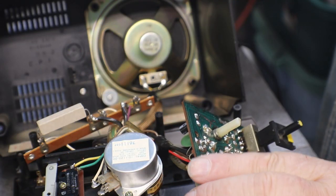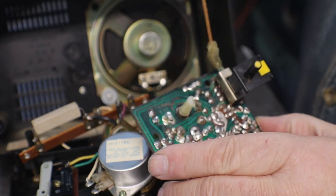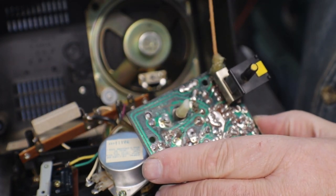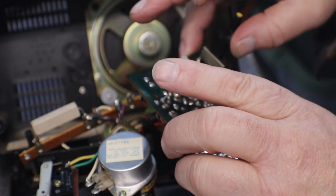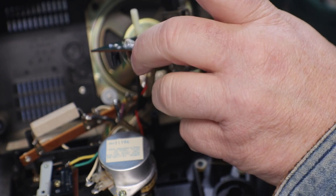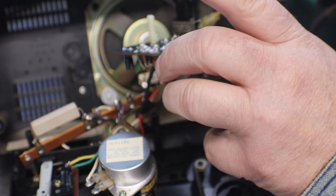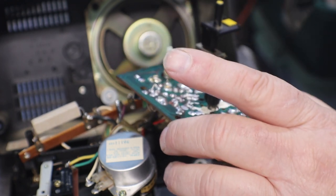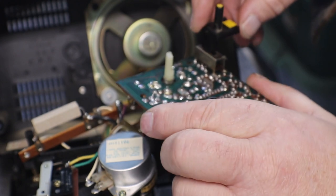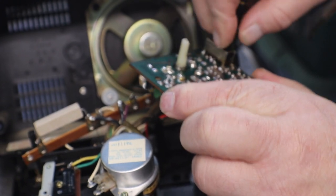Okay, we got our caps changed. Let's see, five of them. There was one that I didn't have, and that was a 2.2. And now we can get at this little AM-FM switch and get a little dielectric grease in it and see if we can get that to move a little better.